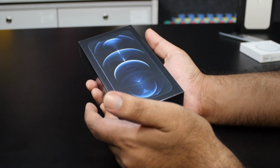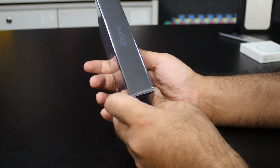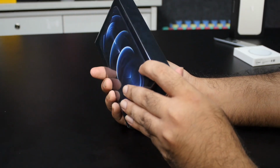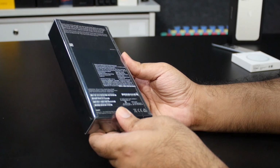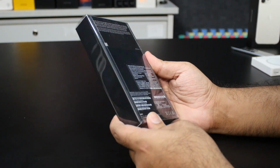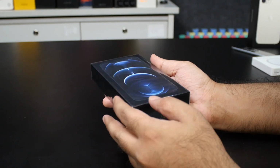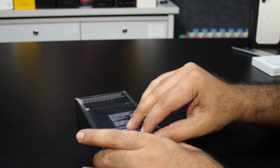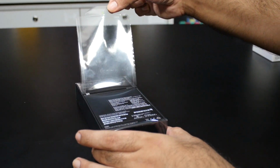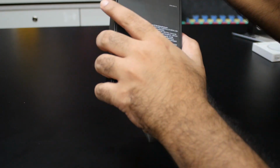So here we have the iPhone 12 Pro, the Pacific blue color. As you can see, it's this all-new packaging, which is slimmer by almost 50%, mainly because there's no charger in the box. You have the information here about the contents, and it clearly says that the charger and the earphones will be sold separately. So without much further ado, let's open up the plastic tab here and get it out of the plastic wrapping.